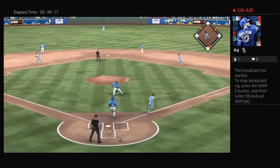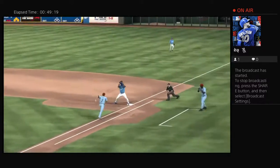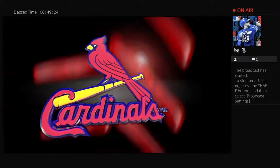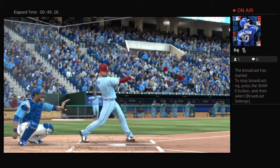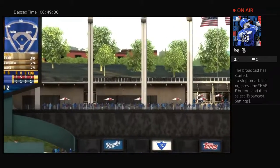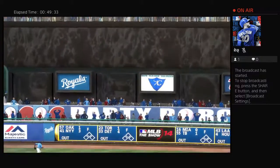1-1 pitch on its way to Ellis. Here's a swing and a little tapper in front of the mound. Throw to first in plenty of time, and the side is retired. One for the Cardinals on this swing by Allen Craig. We played 2.5. It's now 4-0 St. Louis.